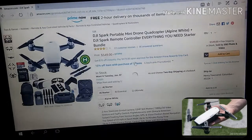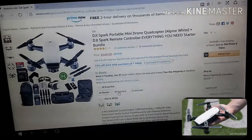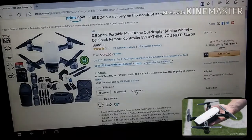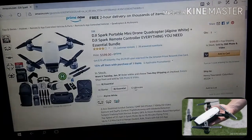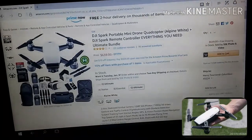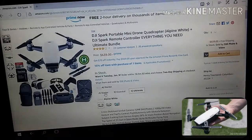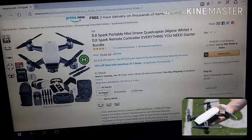But right now, there are different bundles. So you can get this. It comes with 3 batteries: one inside, 2 right there, as you can see. You can get the Ultimate Edition, which comes with 4 batteries, basically, and everything else is the same. So, the price is, let me see how much it costs. $599. Ultimate is $639. Not bad, but you budget type guy, let's go with the one that's $549. 2 batteries is good enough for getting into it. Then it comes with all this stuff.